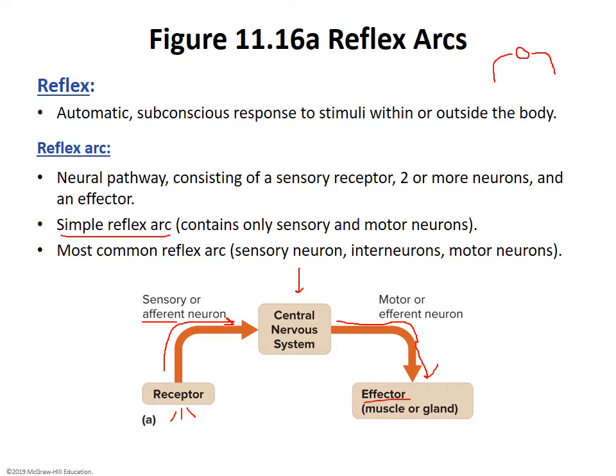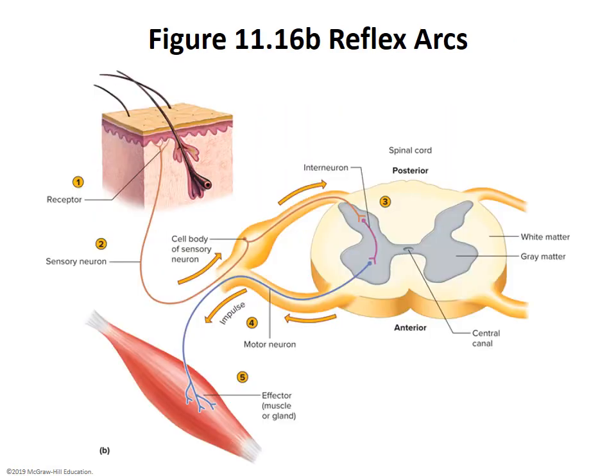That's a simple reflex arc. Actually, this one isn't. We'll look at a true simple reflex arc, which only has sensory and motor neurons, but the very generic ones have a special neuron that's going to be in the central nervous system, which is the most common, as it says here. That special one is called an interneuron. They're the ones that kind of do the thinking, decide what's going on.